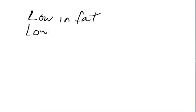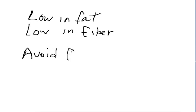Your diet initially should be low in fat and low in fiber. We ask that you avoid fried foods, as these foods are difficult to tolerate after Whipple surgery, as well as possibly causing diarrhea.